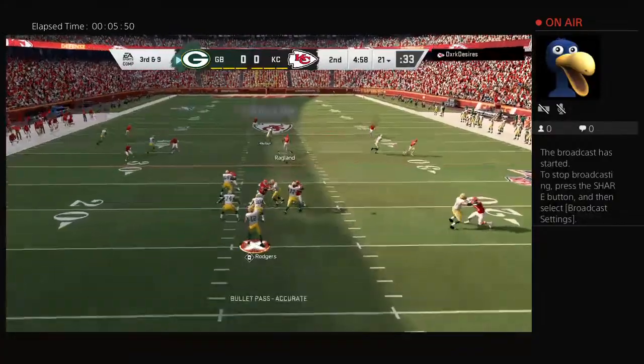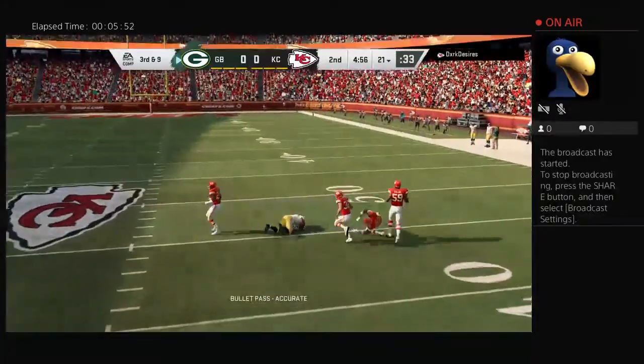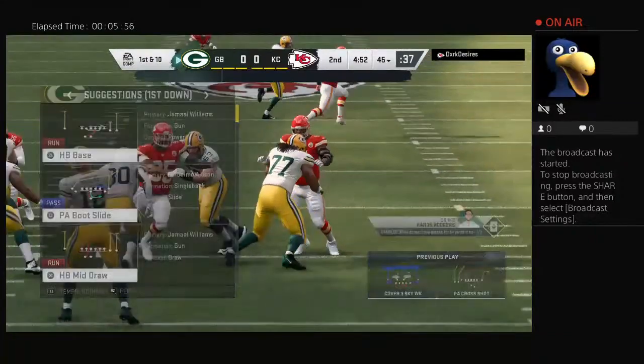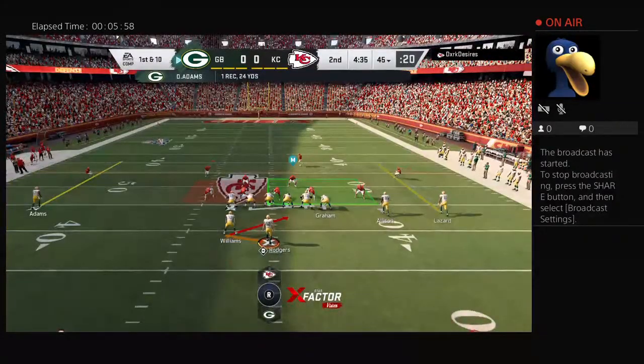Off the play fake to Jones. Here's Rodgers. He's got Adams on the hookup. A pickup of 24 on the third down conversion.